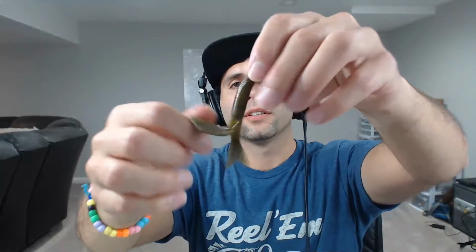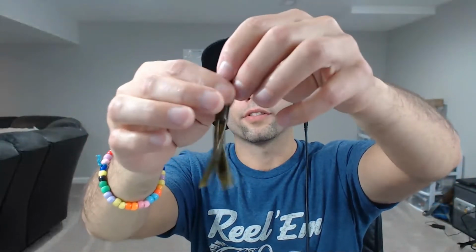And this is the last one. This is the Tube X, and this is in the green pumpkin red flake. Let's see. Oh yeah, these are tubes, little tubes, real thin tubes. Real thin. This is probably one of the thinnest tubes I've ever seen.